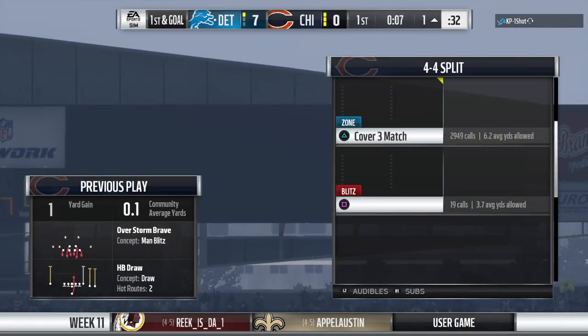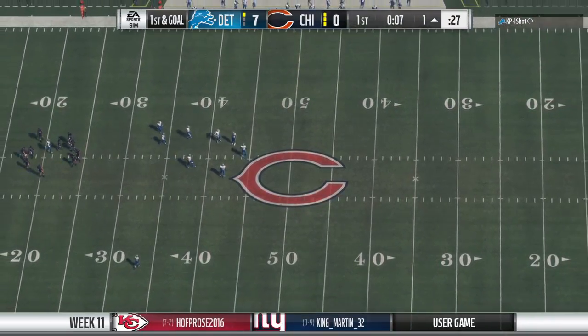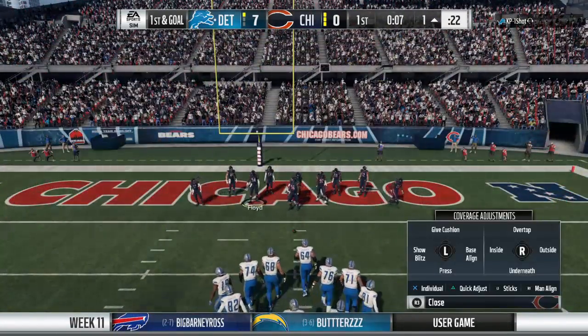And now where does the ball get placed? At the 1-yard line. 1-yard line. They gave up excellent real estate on that one. That's going to work really, really well for the guys who threw it. And now the offense operates in the red zone.